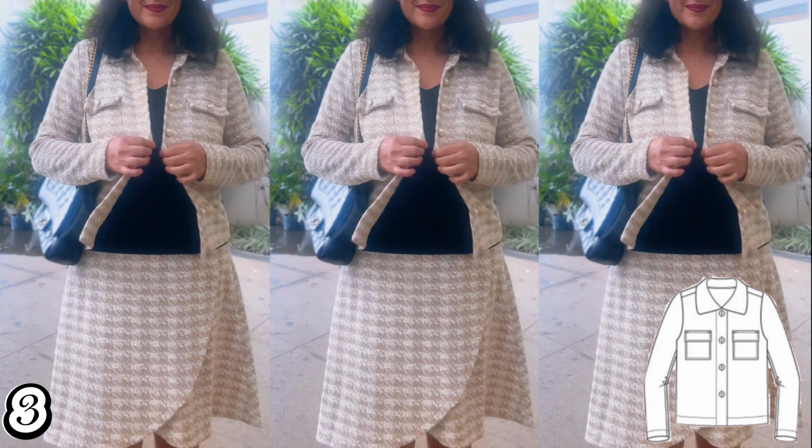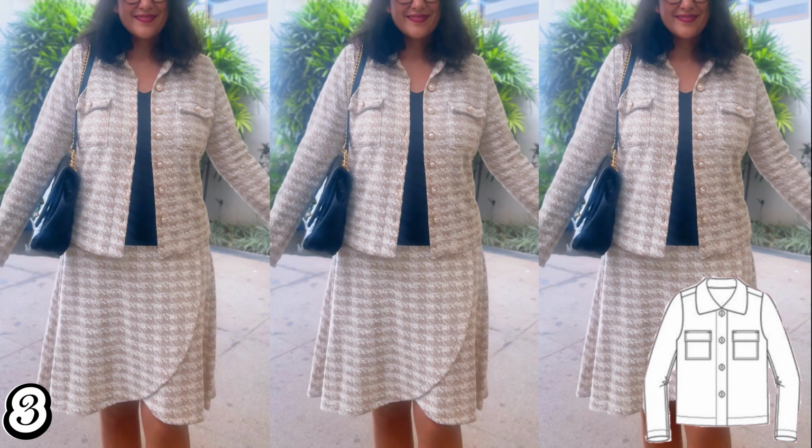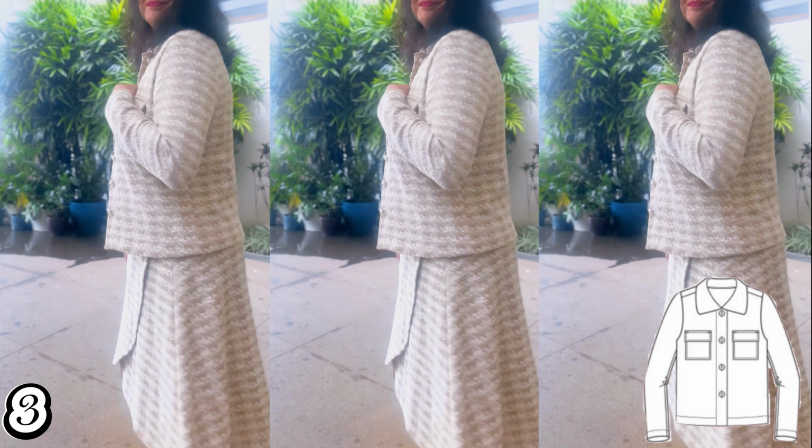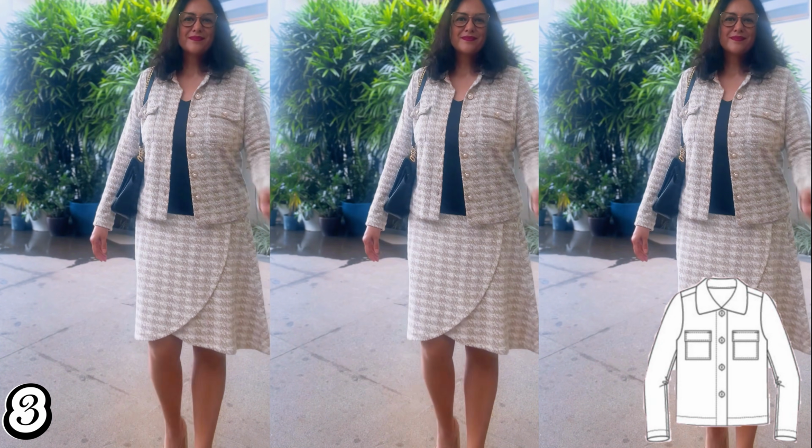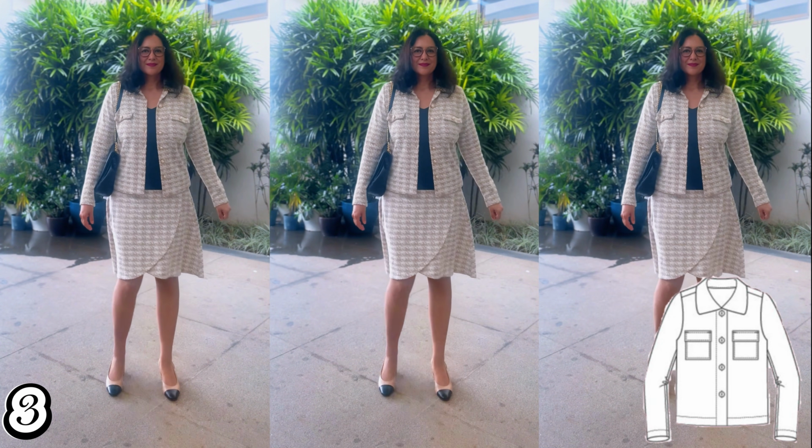Love the buttons, love the fabric. What can I say? One of my favorite makes. And I hope I can get around to making this again because it's so amazing. I mean, this outfit here, I felt so great.